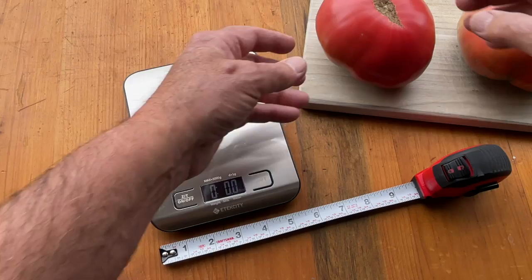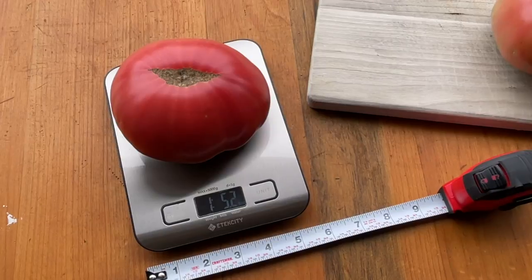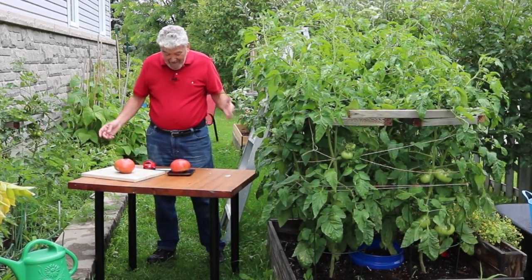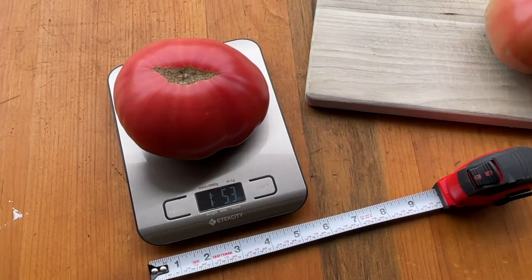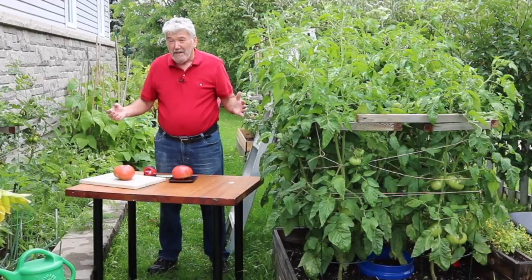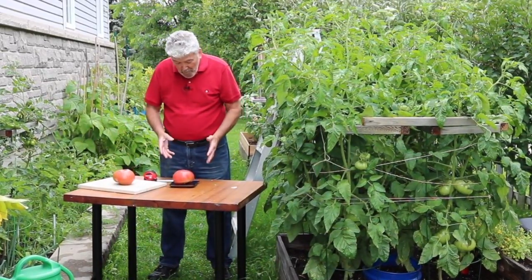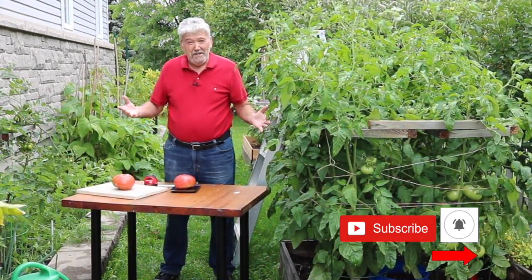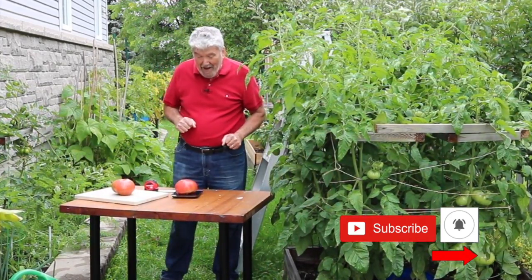So the first thing I'm going to do is take this one, which I harvested about a week ago, and it's still red, turning red, and I'm going to weigh it. Wow, it is 1 pound 53. So it's 1.5 pounds. 1.5 pounds Brandywine, and that'll make beautiful slices for the kitchen. A lot of toasted bacon and tomato sandwiches in that one.